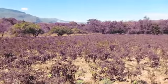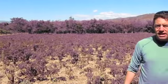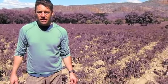A lot of what you see here costs quite a bit to plant. Peppers, chihuahuas in general, grab a very, very high price in the markets. Again, about 400 pesos per kilo this year, probably going for even more.